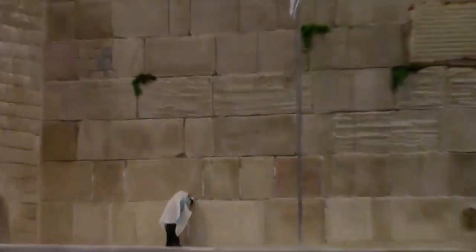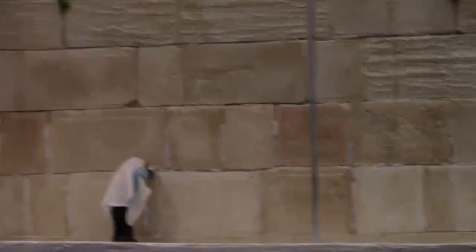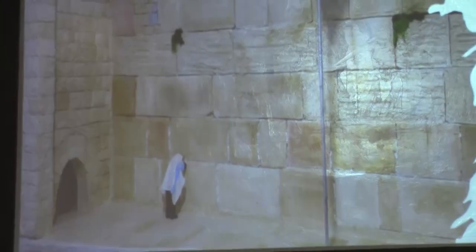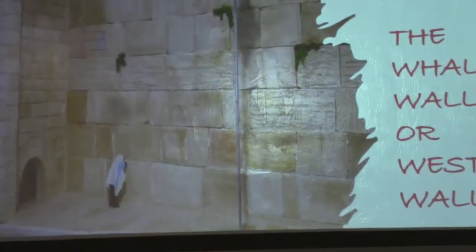I want to talk about the Western Wall because I want to talk about the past, present, and future of the Western Wall. It's also called the Wailing Wall. You have people there all the time, day and night, and they're basically praying for the temple to be back. That's their number one prayer. They want a temple on the Temple Mount.